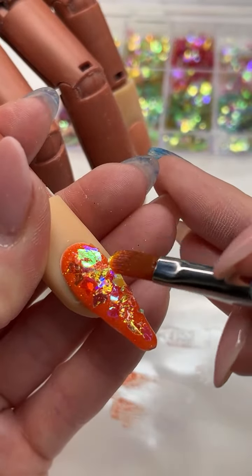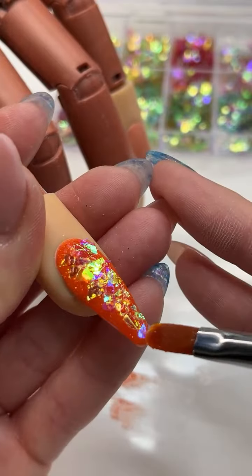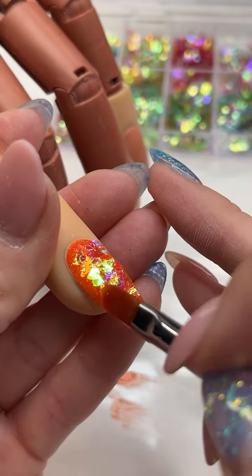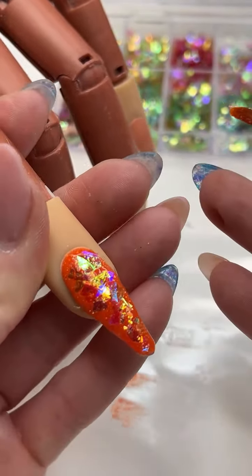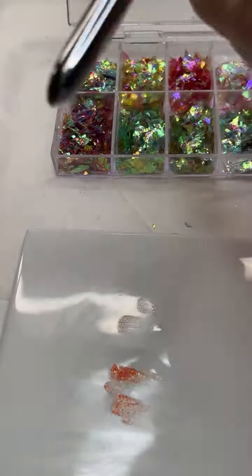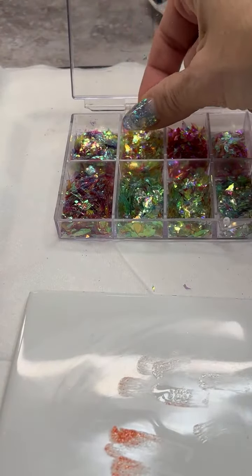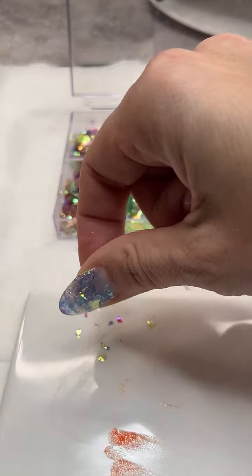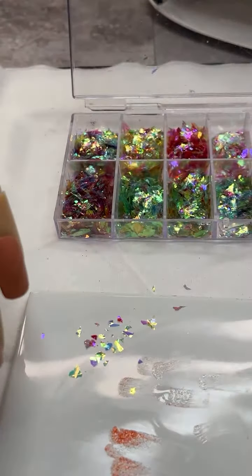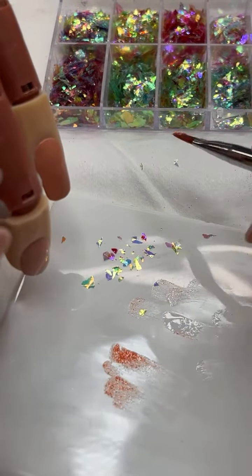So I'm just setting these down into that wet gel. And you can move them around, you can place them wherever you want. If you feel like you want bigger pieces or chunkier pieces, you can grab that. A lot of times what I will do also is I'll take a little pinch of that mylar and just sprinkle that onto my tile. That way I can look at that and see, okay, what colors do I want specifically?